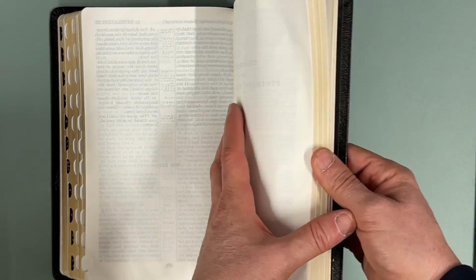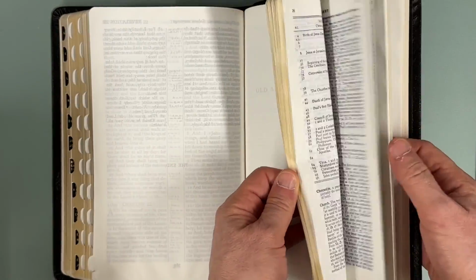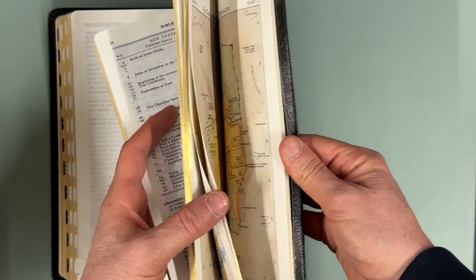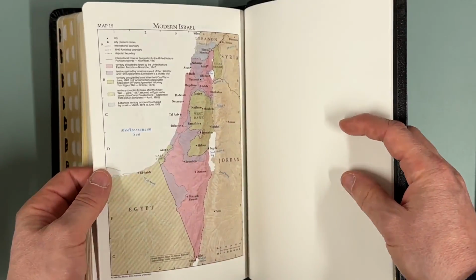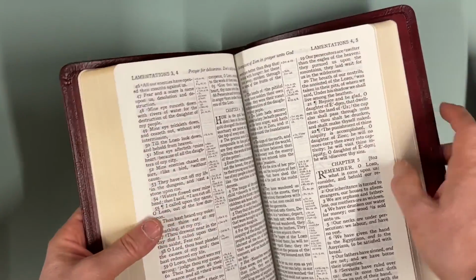And then we do have a pretty substantial concordance in the back. And there's also a Bible dictionary, which is good to see, interesting to see. And there's some Cambridge Bible maps as well, and these are the old Moody style Bible maps. And here is that red calfskin one as well. Very, very similar, of course.